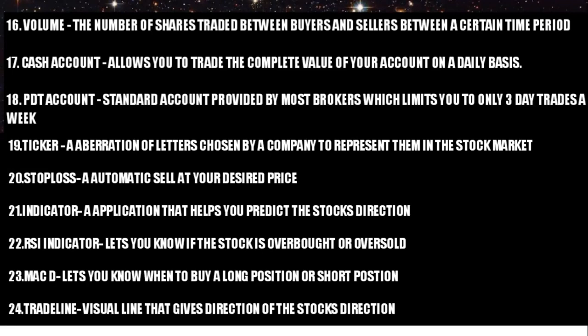But a stop loss is very key, especially when you want to be a profitable trader, especially if you want to protect yourself from risk and you're trading high volume stocks, right? You're trading stocks that are moving very fast. You always want to set a stop loss, right?